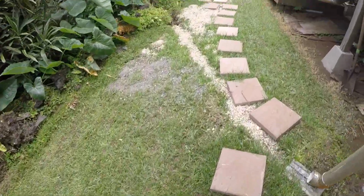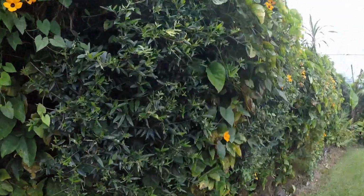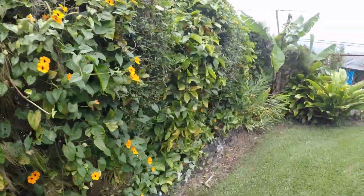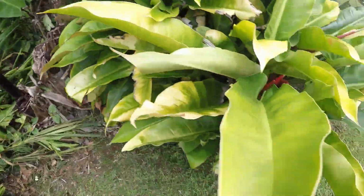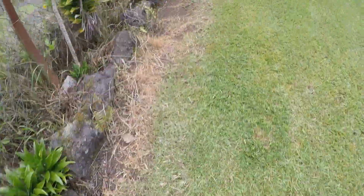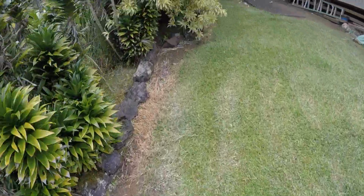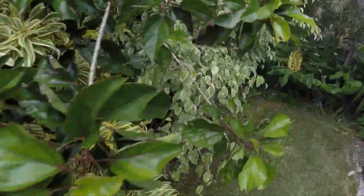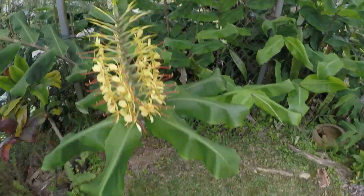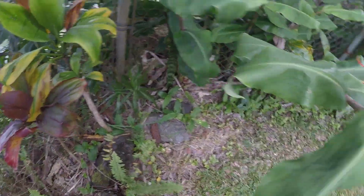I always gotta have a project, at least one or two, and complete them. See that? Make sure the hedges are all nice. More banana trees sprouting out. These are really cool. Apparently they're worth something. Some ginger, some more tea leaf. Alright.